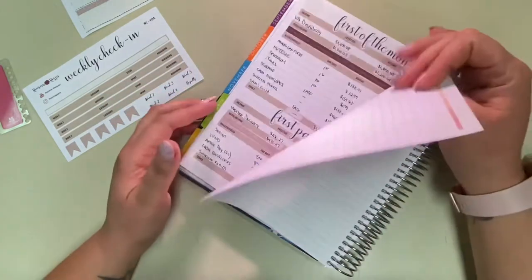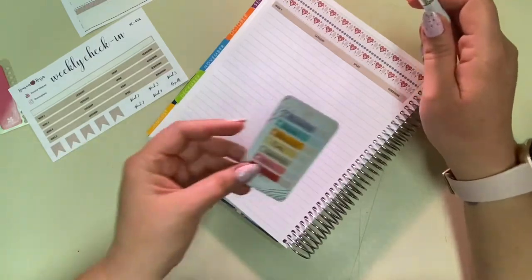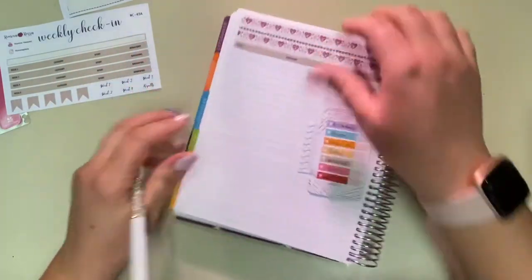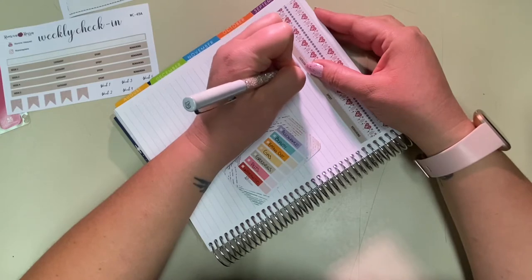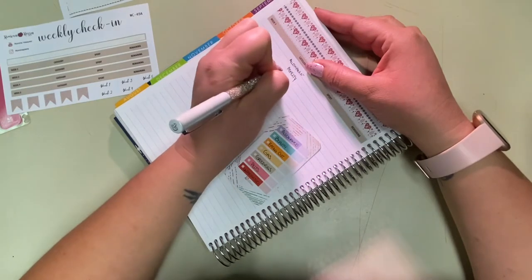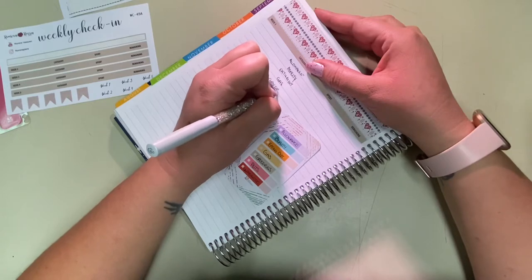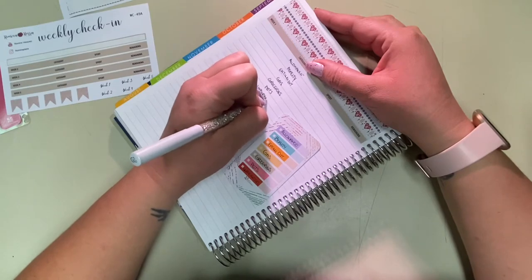All right, let me get my little card out because I can't remember what my categories are. I think I have them in alphabetical order. Oh, okay, so let's see how many categories. Allowance, beauty, eating out, gas, groceries, pets, unbudgeted. Okay.